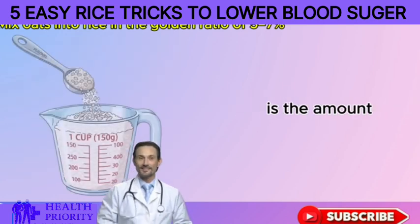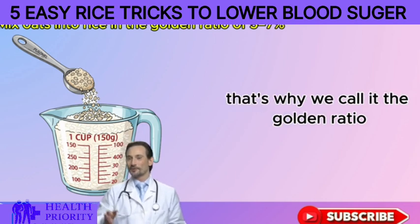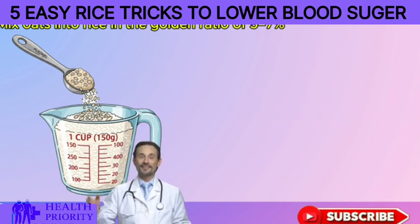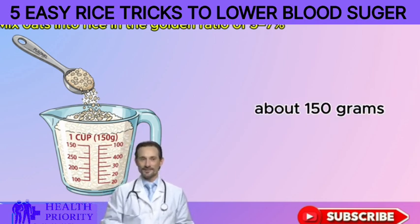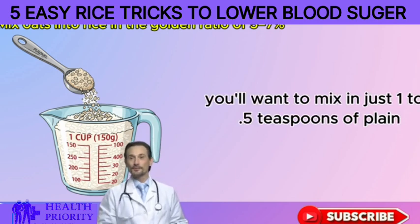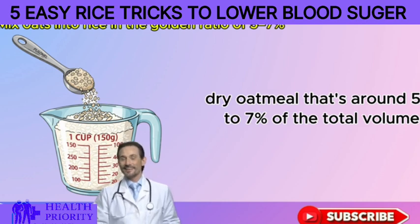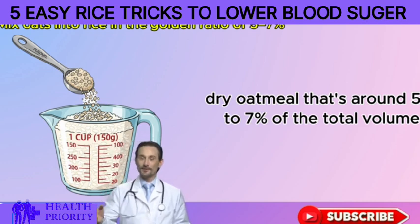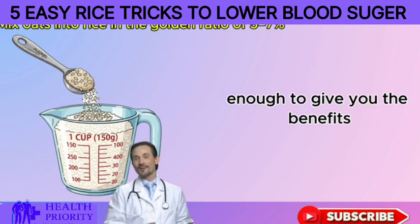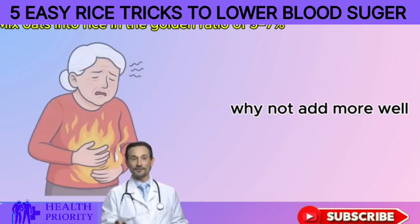The key, though, is the amount. You don't want too much. That's why we call it the golden ratio. If you're making 1 cup of rice, about 150 grams, you'll want to mix in just 1 to 1.5 teaspoons of plain, dry oatmeal. That's around 5% to 7% of the total volume, enough to give you the benefits without overpowering your digestion.